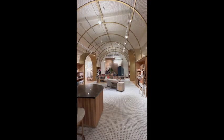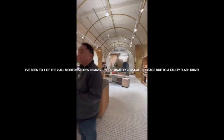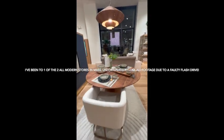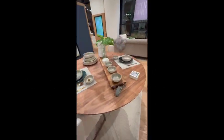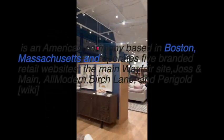Nice. They did open up all modern. I've been there. I was surprised to see an all modern store around here. Yep, there's two here. Locations now too. Oh really? Where is that? Legacy place. So that's where I went.